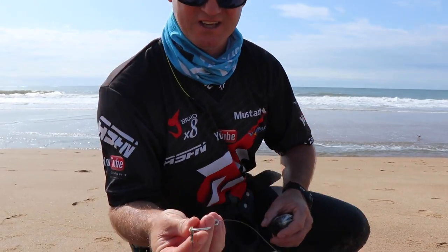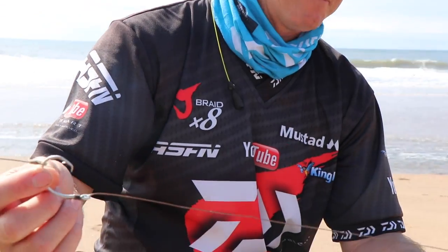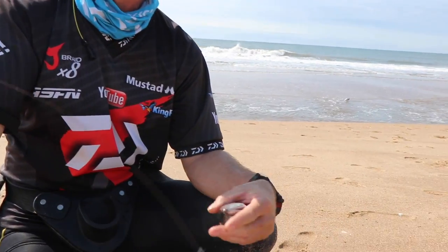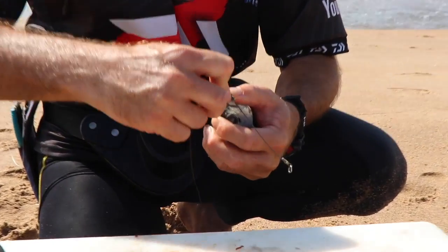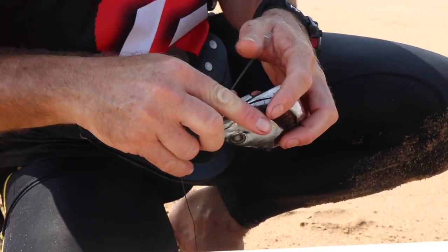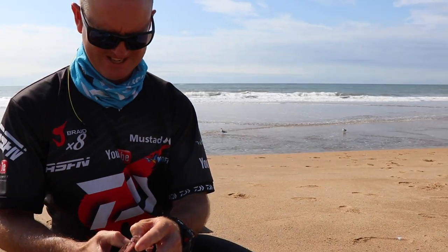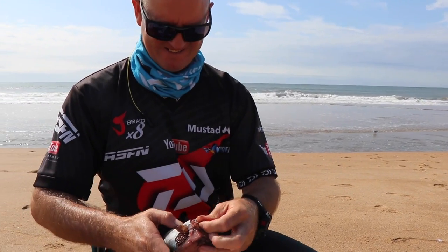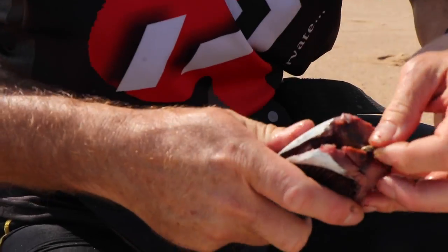I'm using a nano tuna circle with my dangle. This is a 90 pound surf line. It's very soft and supple, gives a lot of movement. The sea is not big. If you have a look at it, it's actually very, very small. Movement's gonna be imperative here at the moment. Just opening it up to put my dangle through. And there it is there.